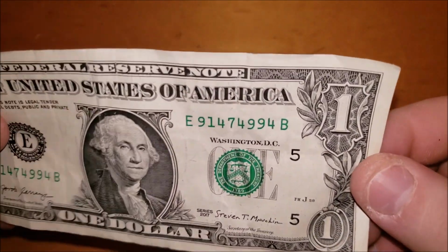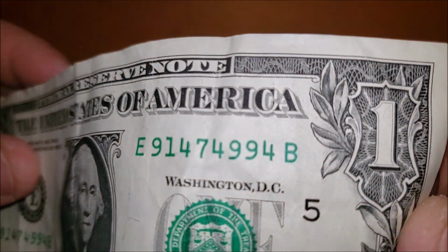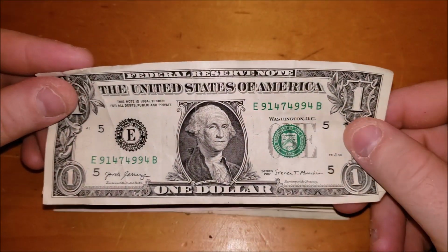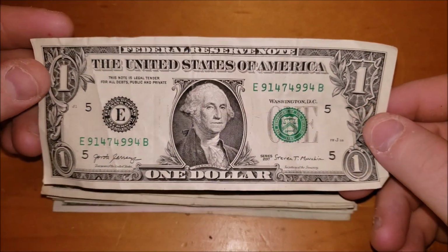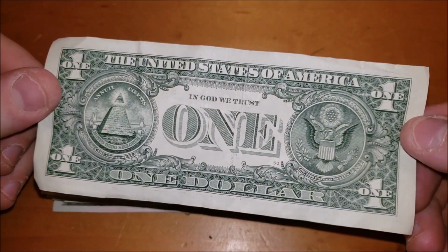You can really see the fibrous materials in this one. See, this one's actually sticking out of it almost. See how that hair is sticking up? That just kind of gives an ode to what U.S. currency is made out of as far as the material it's printed in and on.